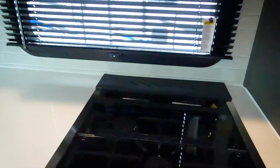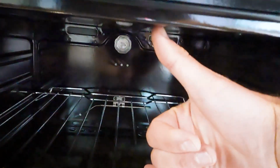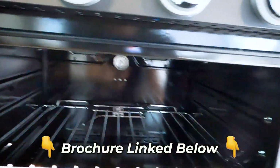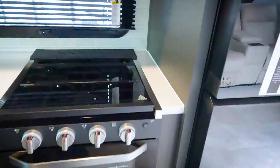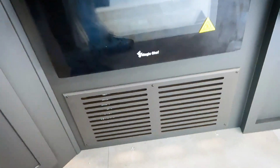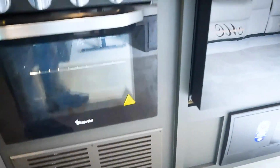Now you do have a 3-burner stove. The oven on here, you probably got about 5 inches from top to the grate, and then about a foot from front to back to be able to fit something in there to cook. Knife rack on the back of that stove there, and no actual spot underneath for pots and pans. That actually is the intake for the furnace.